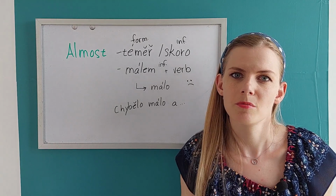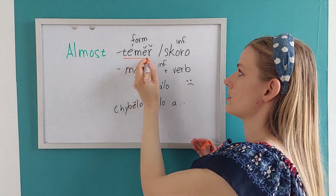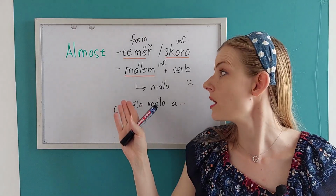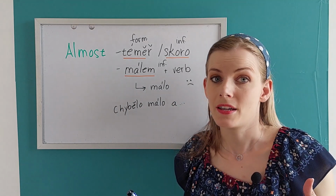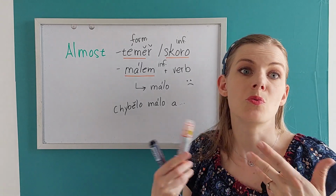It's an undesirable outcome. So here are our options. Téměř and skoro are synonyms. Like I said, téměř is formal. You don't have to use it when you speak. And málem is what we use with the verb when something almost happened, something bad or not desirable almost happened or would happen or will happen.